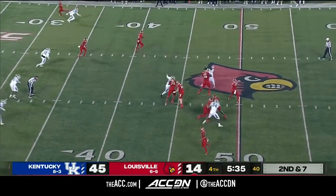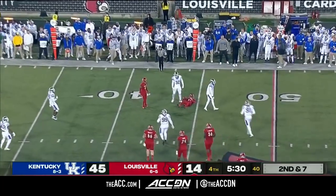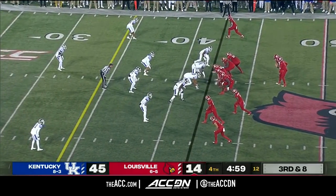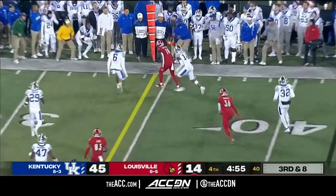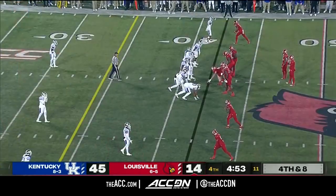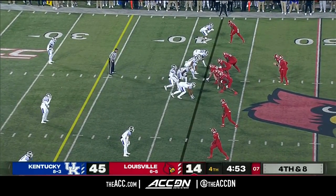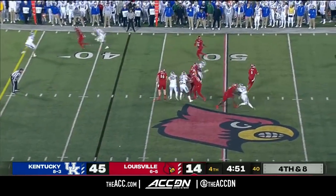Evan Conley now continuing to guide Louisville on this drive. Facing a 3rd and 7. COVID senior at Brunswick, Georgia, southeastern part of the state. Conley, that one was almost picked. Tried to force it in there to his receiver. Been good in man, been good in zone. That time you saw the good plant and break by Valentine. 4th down and 8. Cardinals will go for it.